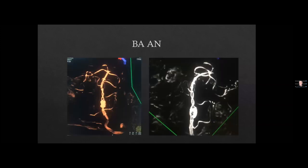This is also a basilar trunk aneurysm. We can see the ICA, PICA, and PCA perfectly, and with the coils combined with stents, the result is very good. So for this kind of aneurysm, clipping is impossible.